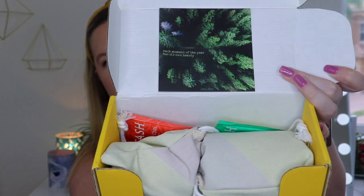This is what it looks like when I open it up. There's always a quote on here too that's on a removable piece of paper, so you can do whatever you want with it. Super sweet. It has some trees on it, and it says, "Each moment of the year has its own beauty." Ralph Waldo Emerson. That is so true. I love that. Then we have the 2 candles in these drawstring bags, which again are reusable.